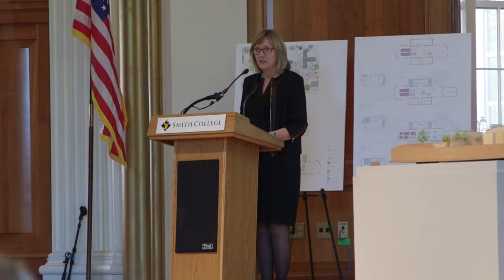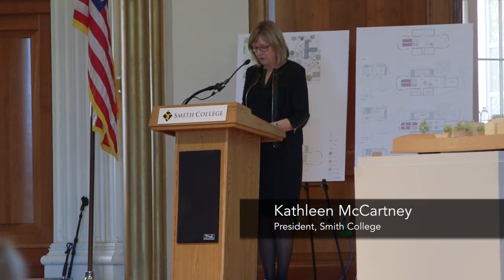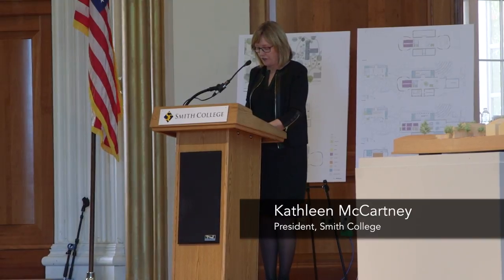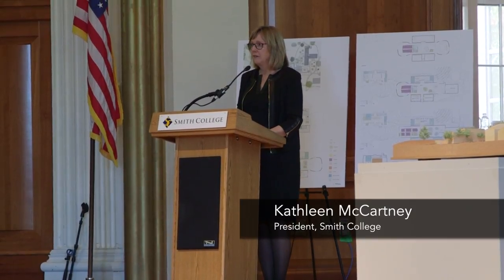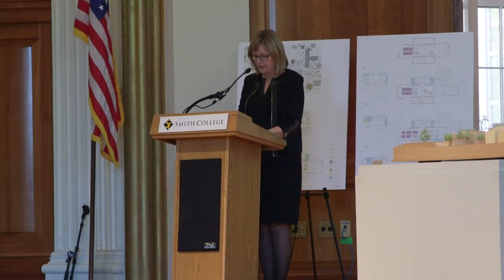It gives me great pleasure to welcome everyone here today for this historic moment in our architectural history as well as our intellectual history. This is an important milestone in our library project, and we have a model, but I'm looking forward to letting Maya explain to you what the new Neilson will look like, both through her model and through drawings. And without further ado, please join me in welcoming Maya Lin.